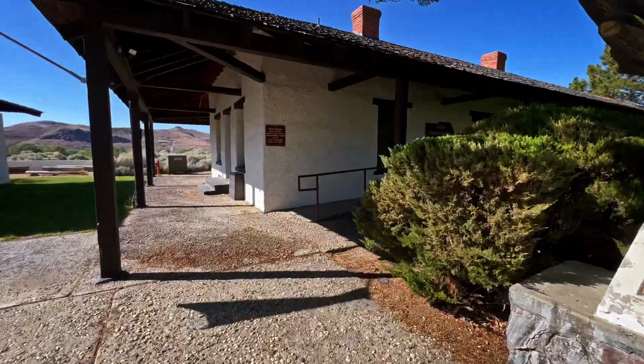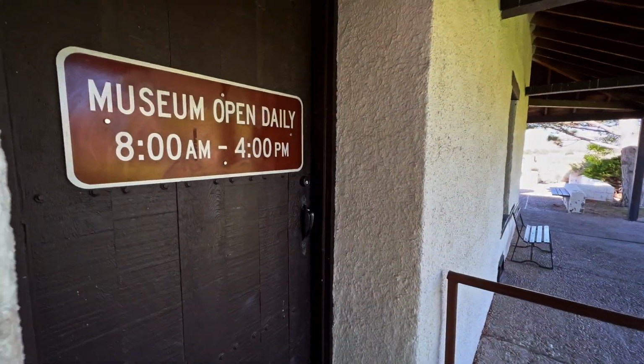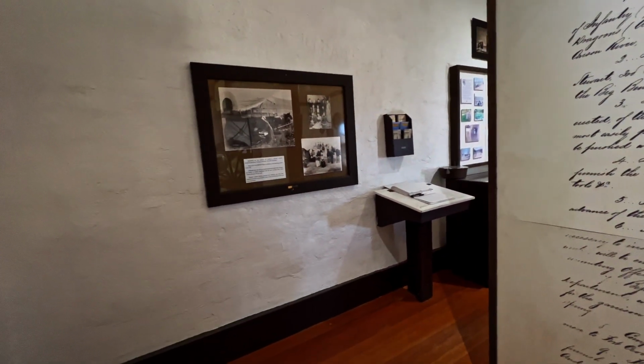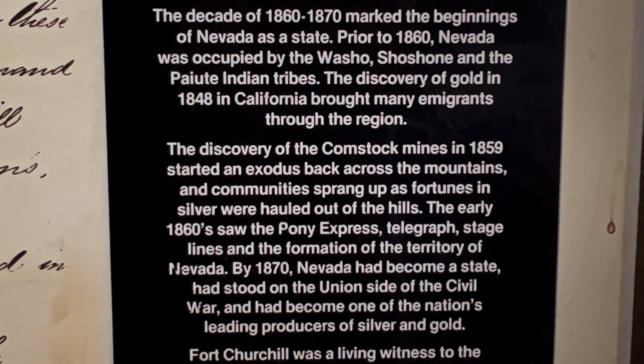Coming up to the visitor center here. Charles McDermott Visitor Center. All right, let's go in. Not the kind of visitor center I was expecting. So, you can stop and read this in sections if you'd like.